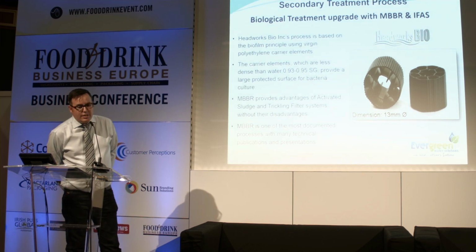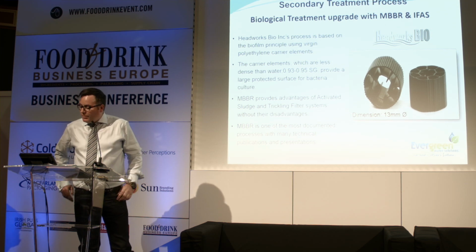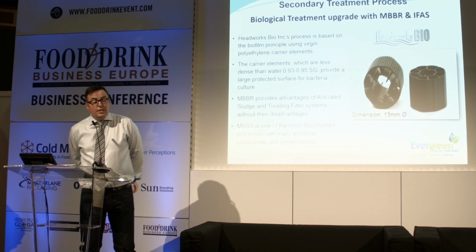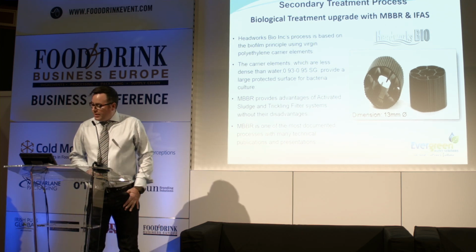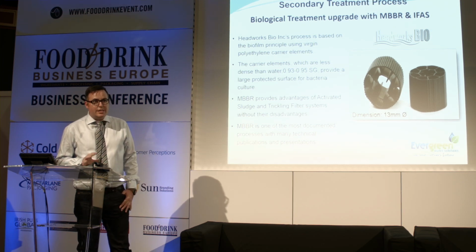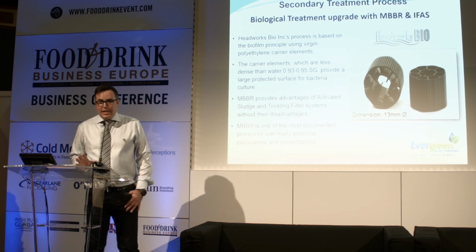This is our next stage. Usually when it comes to wastewater treatment, we have biological treatment, and this is usually the next step after mechanical treatment. So using biological treatment, we use a process called MBBR or IFAS, and IFAS is a process that's been on the market for over 20 years and is a well-recognized process for treating wastewater. This is just an example of the carriers that we use for creating biofilm for the treatment of wastewater, and also the opportunities to retrofit biological treatment to existing plants. So it's all about looking at the wastewater treatment plant that you have installed at the moment, and increasing its efficiency and improving its effluent standards.